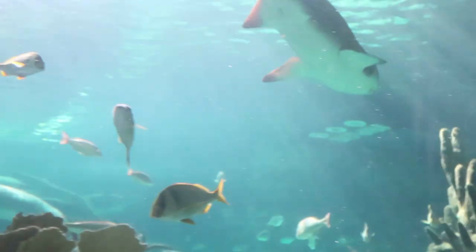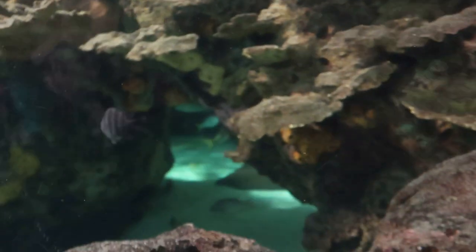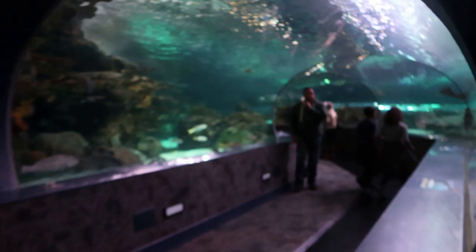Well, we can't see above us. Wow, that is really awesome. If you guys look very carefully back there, you can see a ray sleeping on the sand. Wow, this thing goes on and on. This is awesome. Oh, wow. Okay.